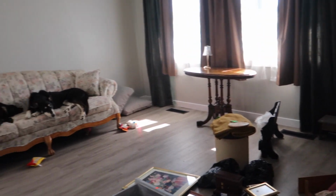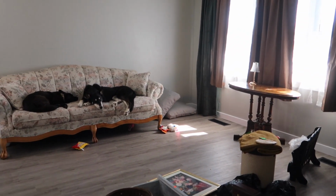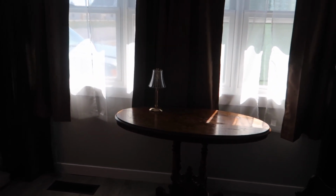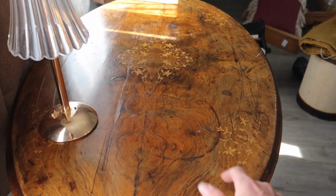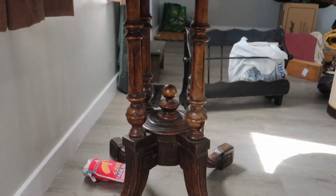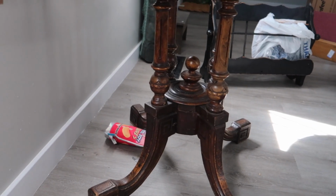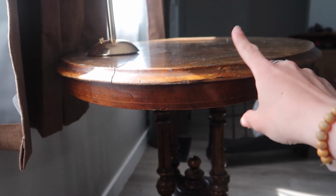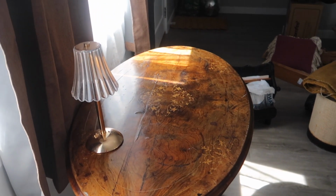I made a massive mess in here, but we don't really have a good designated dining room space. So I found this really beautiful kind of cafe sized dining table. The details on the top are just so beautiful and the legs underneath are so ornate. This woodwork is just stunning. It is a little bit loose and wobbly up top, but I think Josh can fix that. And I snagged this for only $15.